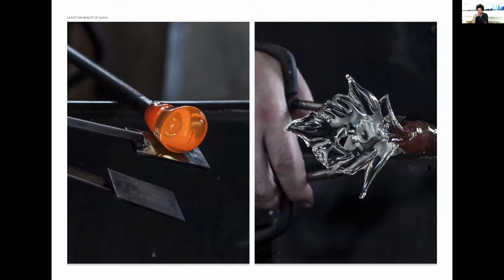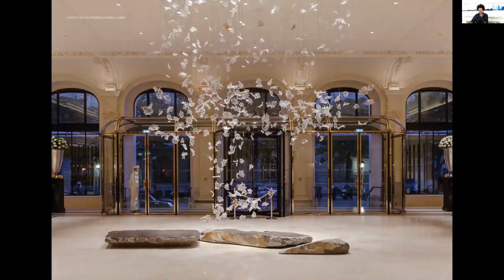So we created this amazing installation in Peninsula Paris. The Peninsula Paris, which first opened as the Hotel Majestic back in 1908, is located in a late 19th century classic French building with Haussmann and neoclassic features. The property has subsequently been meticulously restored and discreetly modernized for the 21st century. At Avenue Kleber, just a few steps away from the Arc de Triomphe, the Peninsula is located in the very heart of Paris, and we were challenged to do this installation.